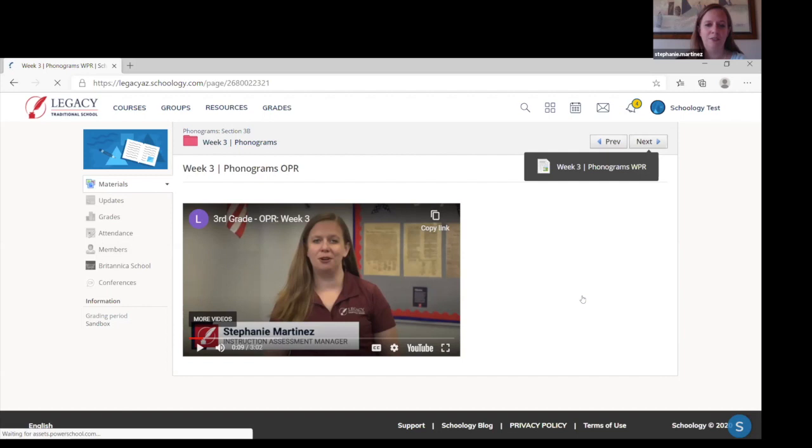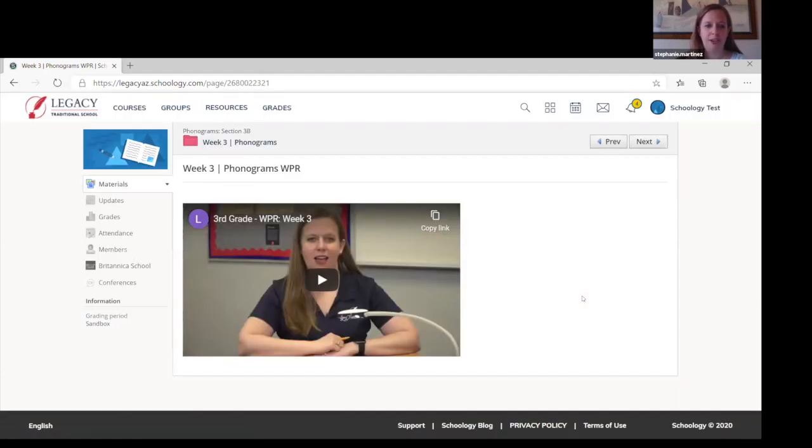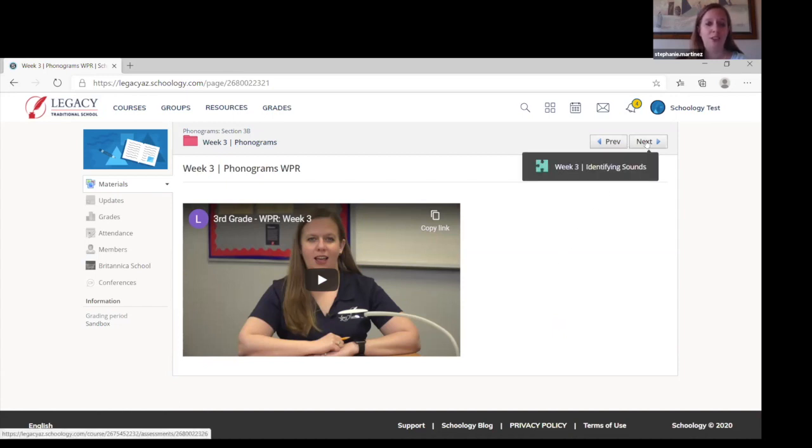The second part of the phonogram lesson is the written phonogram lesson. And you'll see here that we also have a recording similar to the OPR recording, where they're going to practice writing their phonograms. There are a lot of times where the students are intended to say the phonograms on their own. And if they don't know them, here in the WPR lesson, this is where they're going to get some of the answers. Now, the very first videos you'll see will have all of the sounds. They'll all be said for them. So you can always refer to those videos as well.